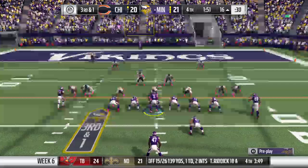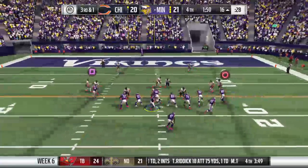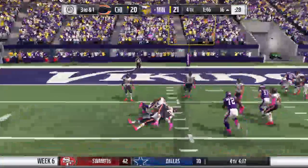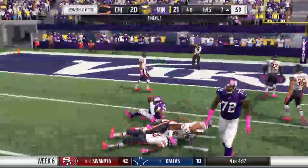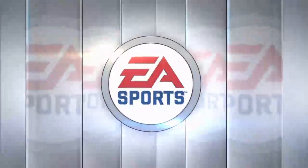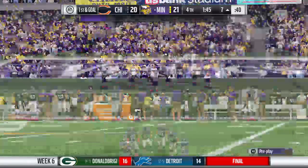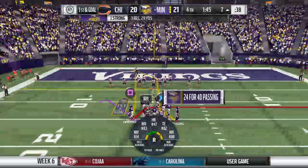They come up in an offset I. Bridgewater. He's got the completion to Strong. And he picks up the first as he's able to take it down to the 7-yard line. And on the outside, they're playing press coverage.